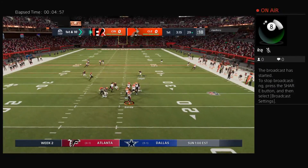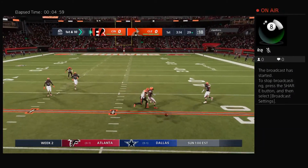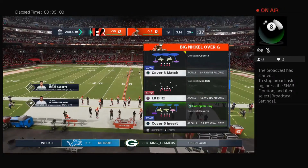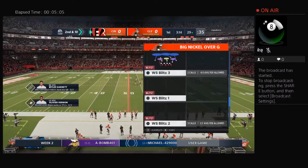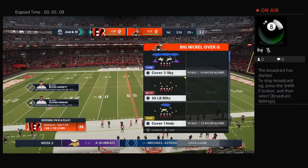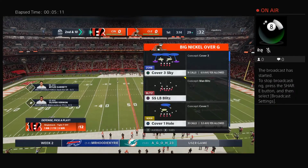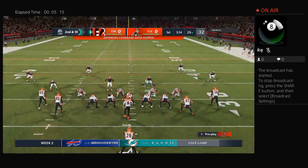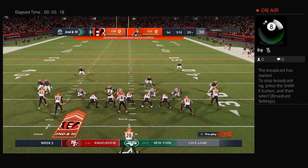On 1st and 10, Joe Burrow. And the coverage terrific there as that's knocked down and incomplete. Terrence Mitchell right there on the coverage. It certainly looked like someone was very confident in his ability to fit that one in. I would say he was overconfident because there wasn't a whole lot of separation there. Had that one covered pretty well downfield and knocked it away.